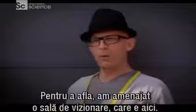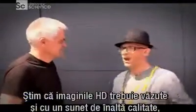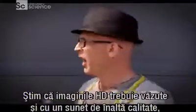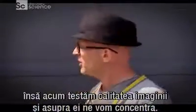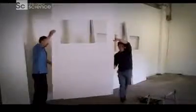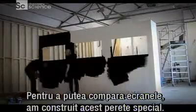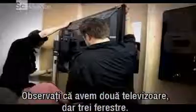To find out, we've constructed a bespoke viewing room, which is inside here. Now, we know that high-def pictures are best viewed with high-quality audio, but this is all about picture quality, so that's what we're concentrating on. To test the screens side by side, we've built this special viewing wall. You'll note we have 2 TVs, but 3 windows, and that's because behind the 3rd window will be real life.